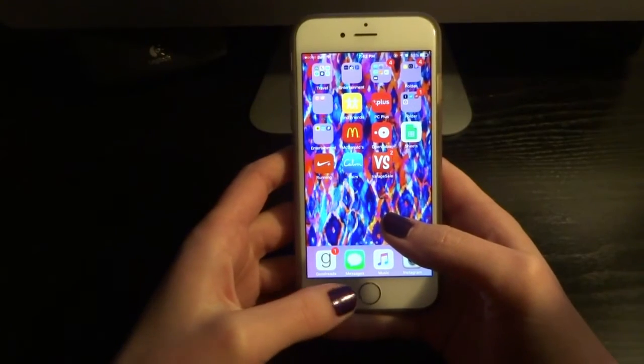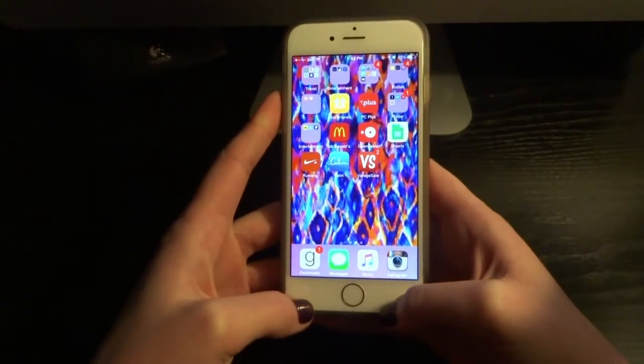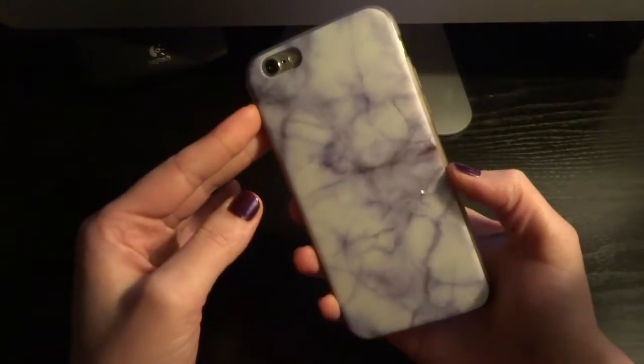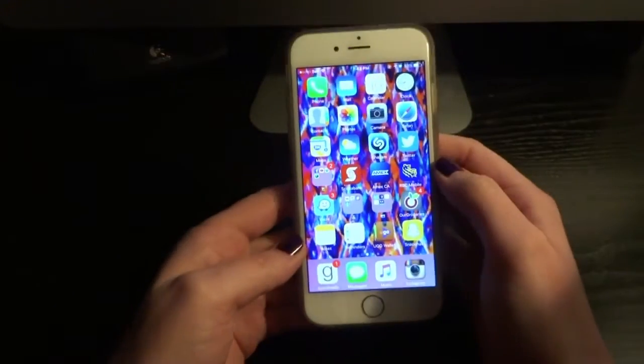So today I'm going to be doing a what's on my iPhone video. This is just the iPhone 6, not 6S and not 6 Plus, just the regular 6. And I just have a marble looking case on the back. So not too exciting, I just have the regular apps on here.